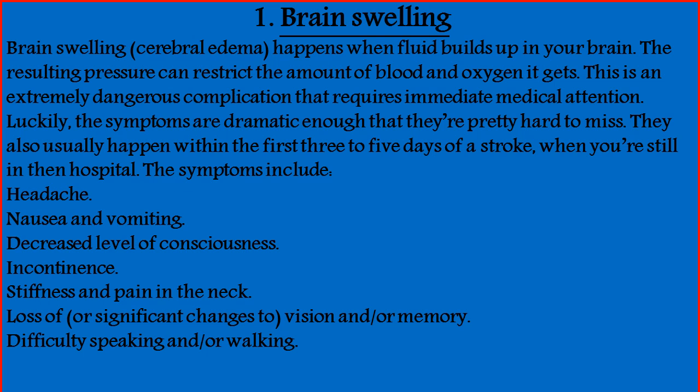The symptoms include headache, nausea and vomiting, decreased level of consciousness, incontinence, stiffness and pain in the neck, loss of, or significant changes to, vision and/or memory, difficulty speaking and/or walking.